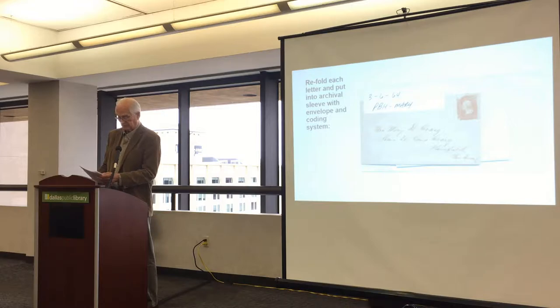Slip it into an archival sleeve alongside its envelope. Do not put it back in the envelope. That doesn't do any good except take a chance of tearing something. And write your new secret identification on the sleeve as to what that letter is.